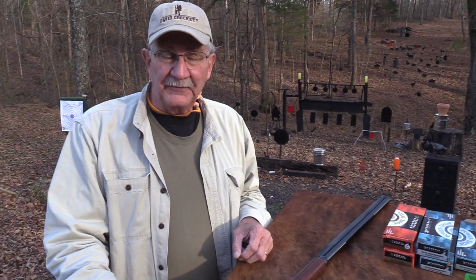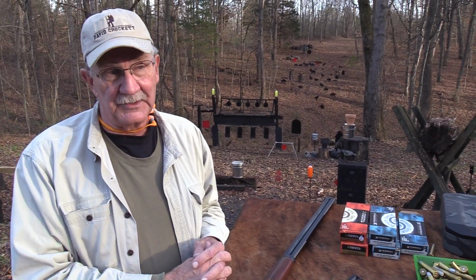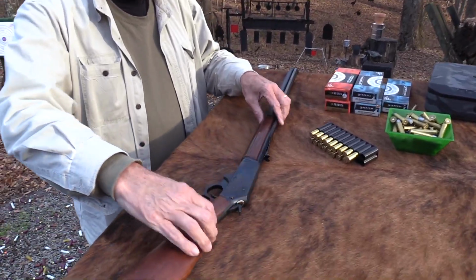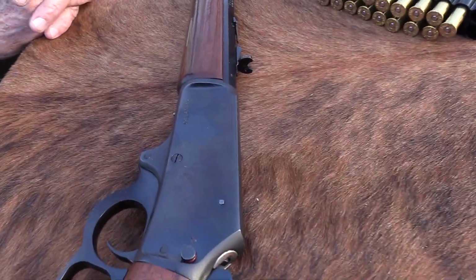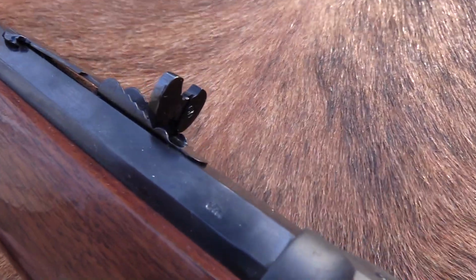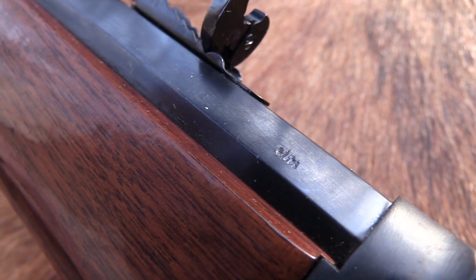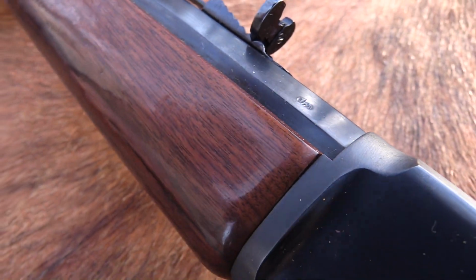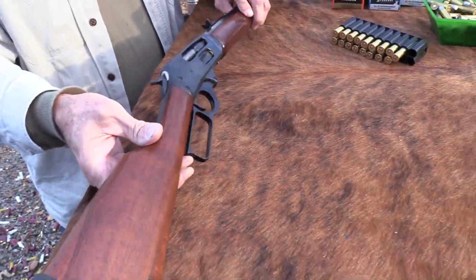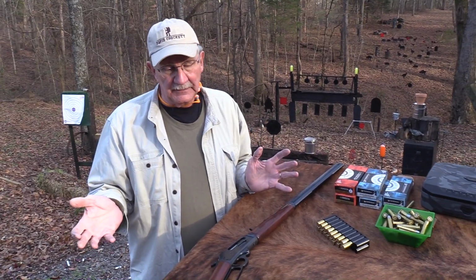I got this for what you'd pay for a new one. Now, normally that'd be kind of a weird thing to say. You bought a used gun for what you'd buy a new one for. Well, if you know the JM marked Marlins and the history of Marlin in recent years, you know what I'm talking about. This is made in 2002, so this is when they were making them at Marlin in North Haven, Connecticut. So they're more collectible, and still more desirable, I think.